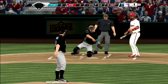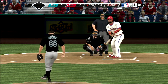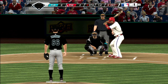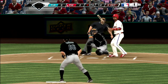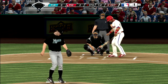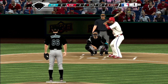Ball one. Might have wanted to go up and get that one, but wisely laid off. And good patience there from Feliz as he's in the driver's seat up 2-0. And let's see if he makes him throw a strike here. Come on, get a hit.